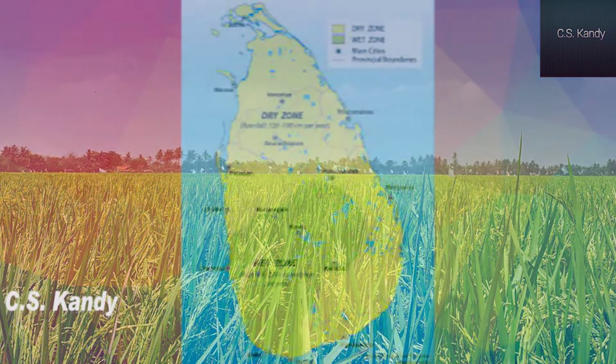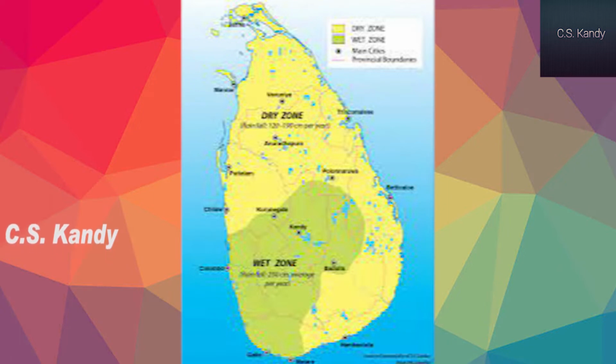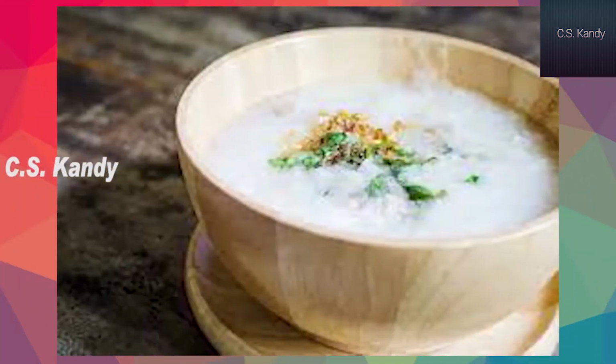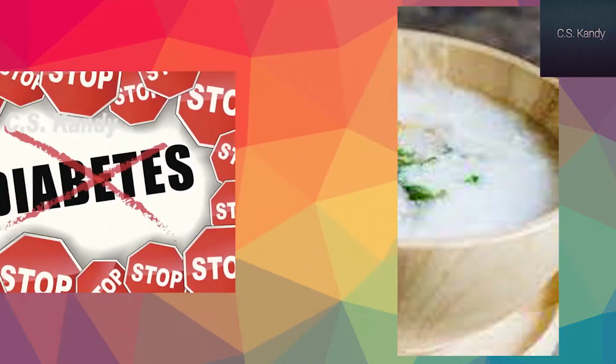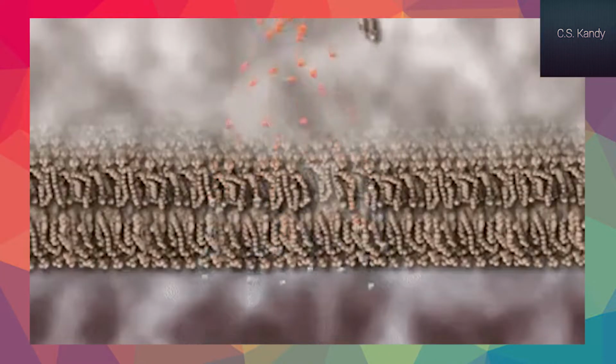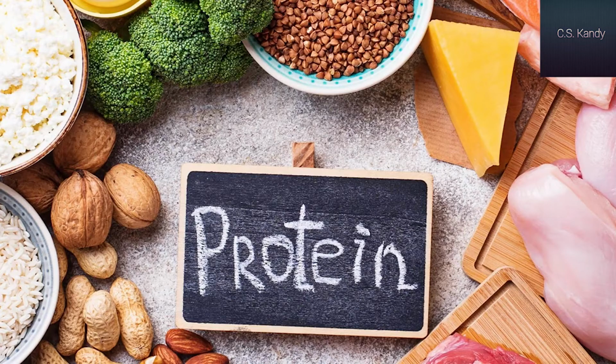Hanala is widely cultivated in the wet zone. It is susceptible to rice blast disease. However, it is resistant to the seedling pest called thrips. Traditionally, Hanala rice is used to prepare a porridge. Scientific studies have found evidence of medicinal properties useful for the treatment of diabetes and oxidative stress. Further, it is a rich source of protein and iron.